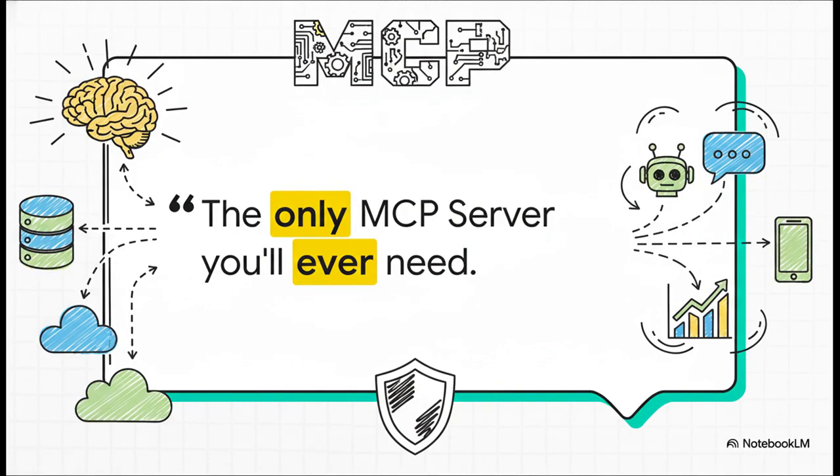And this next part, it really sums up their whole ambition. The project calls itself the only MCP server you'll ever need. So MCP stands for Model Context Protocol. And it's basically the standard they use to let your applications have a natural, conversational back and forth with all that data through AI. It's a big claim.